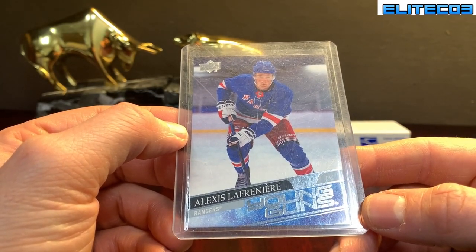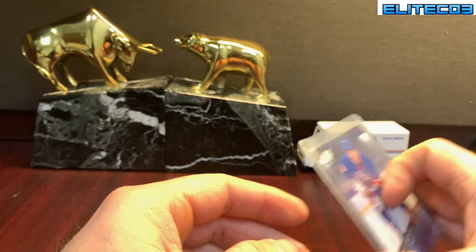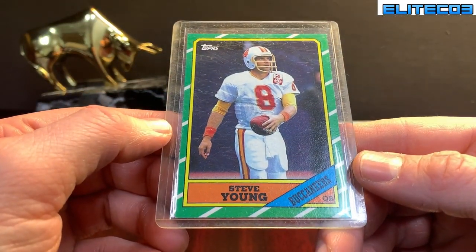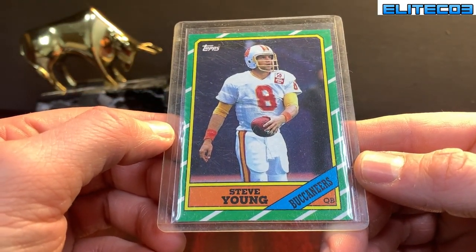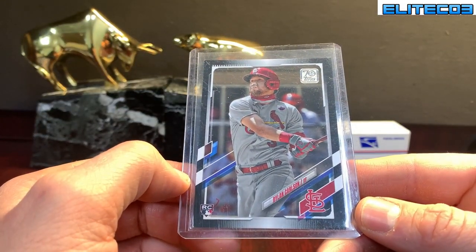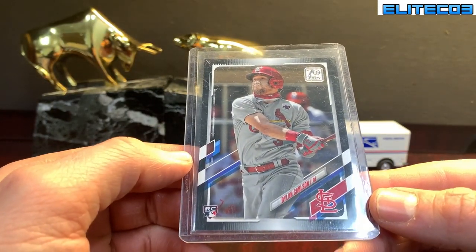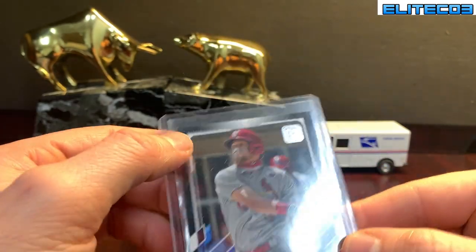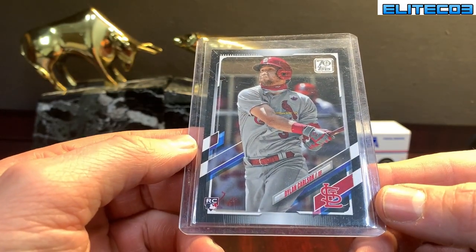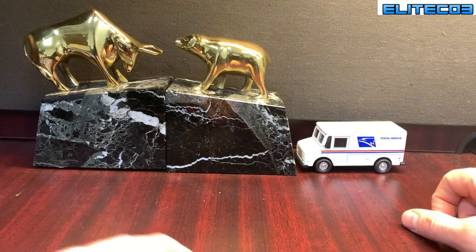Alexis Lafreniere, I don't know if I pronounced that right, but he's only got like 7 points in 23 games. Not that impressive, but he is young. Another Steve Young Topps. Here's Dylan Carlson. So this is the black. Kid's got a lot of promise. The black to 70, this was around $200. It looks pretty good at top left corner. Never mind. It still could maybe get an 8.5 or a 9, but definitely not a 10. So probably still submit it.